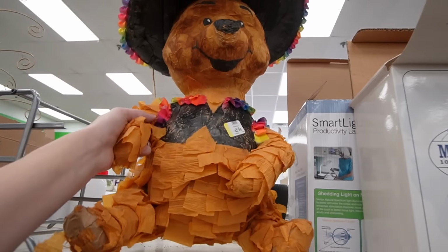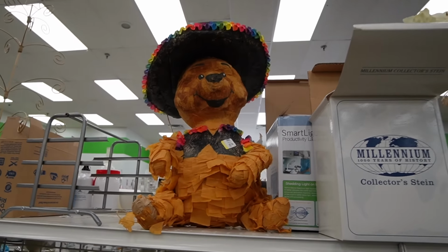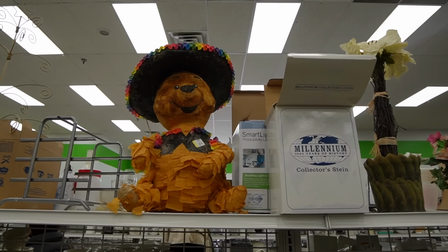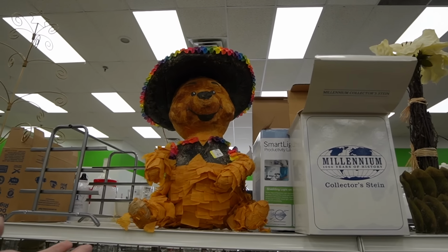I'm going to leave him behind because I'm having conflicting thoughts about this. On the one hand, it's weird and weird sells, but on the other hand, what purpose does it serve besides being a pinata?